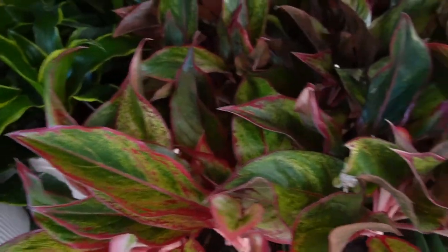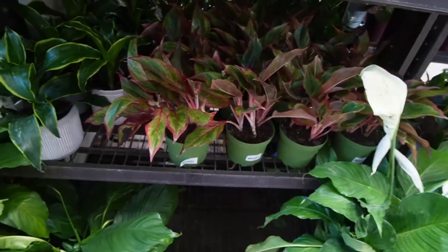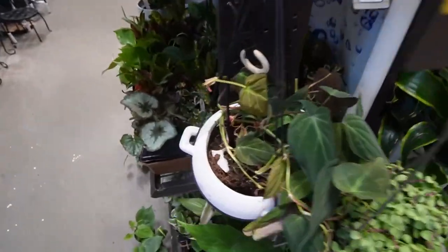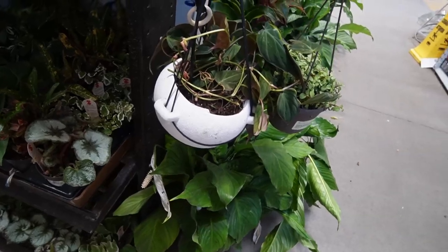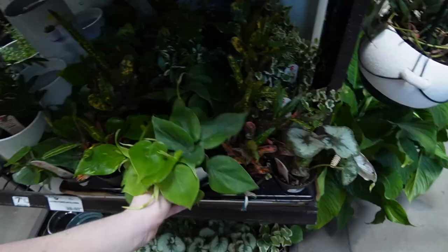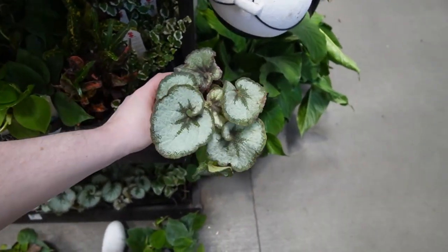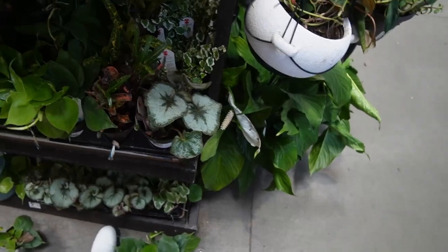They're honestly really pretty if you like pink. These are all over the resort in Mexico I went to. Here's our cute Micans again. And then we have some Philodendron Hederaceum, some Begonia escargot. Back in 2019, you guys, this plant, everyone was obsessed with it. Like, you couldn't get it anywhere.